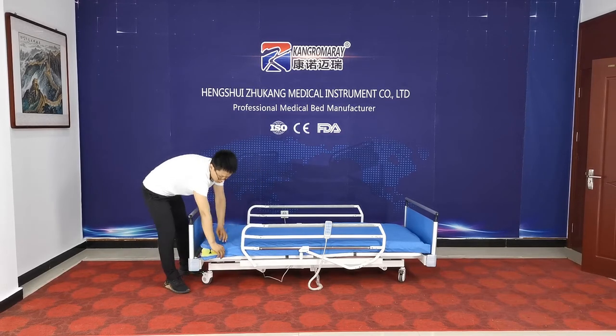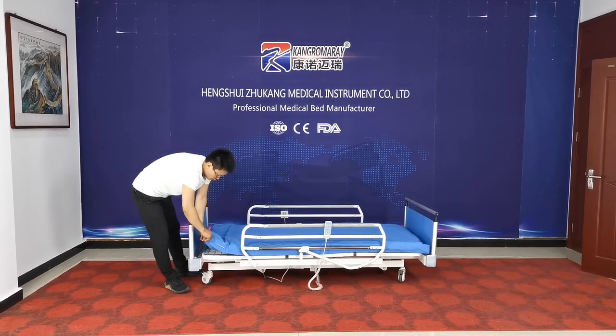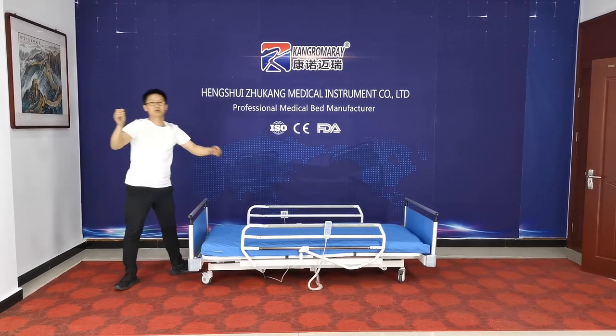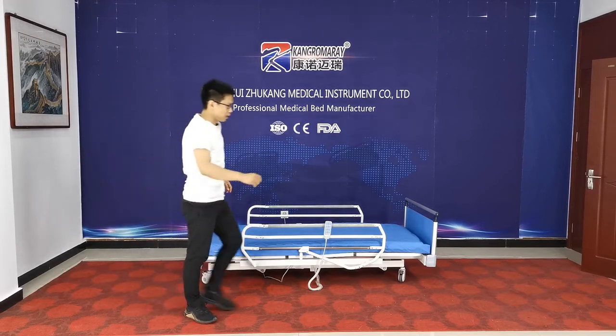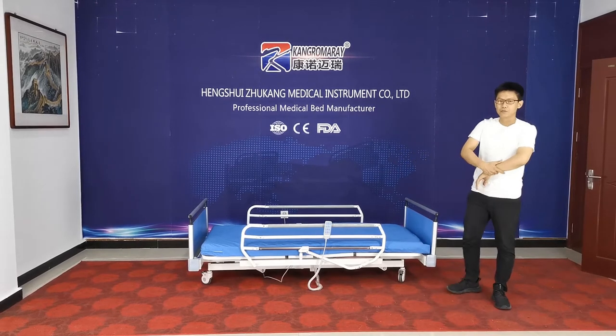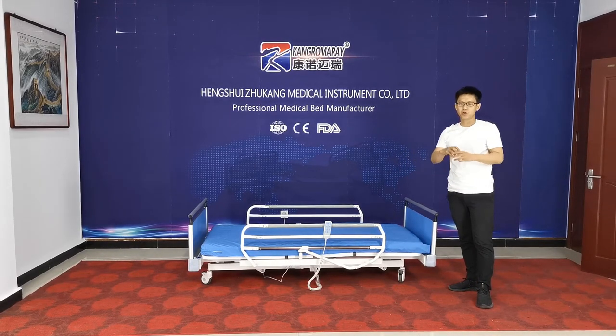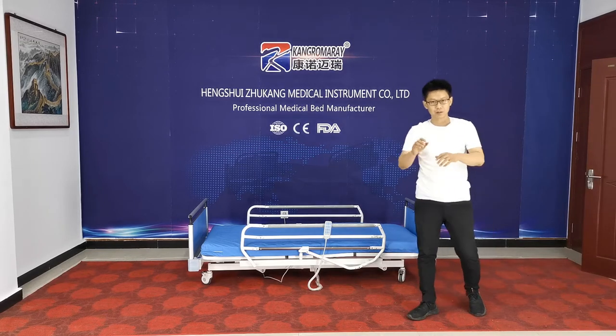So, this is all of the bed. Actually, this bed is for the high grade market. So, if you want to know about this bed or know more about our company, please contact us.